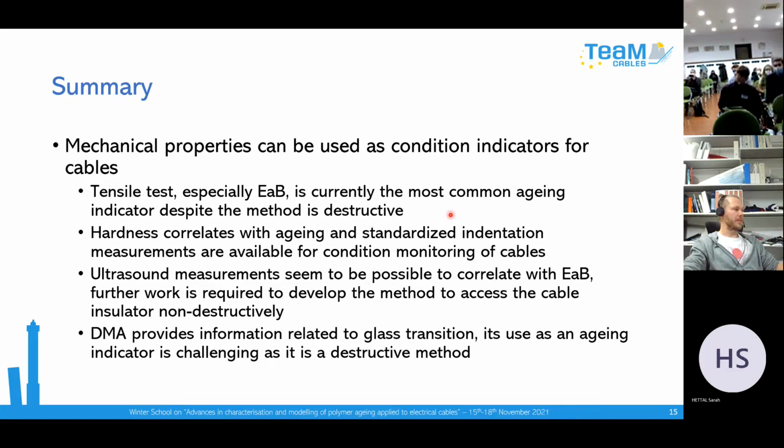Then hardness measurement, it has been shown that it rather well correlates with aging, and it's standardized and has been used for condition monitoring of cables. Only one thing is that there are some challenges accessing the insulator. Ultrasound measurement, as I showed you, is possible to correlate with elongation at break. But further work is required so that we can access the cable insulator without any destruction of the sample or sample removal from the cable.